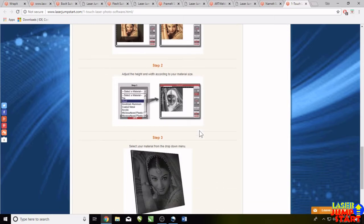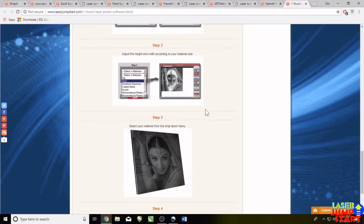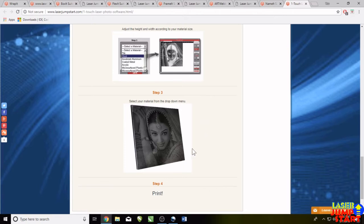However, what this program does is it will take any photo, so any JPEG or anything along those lines, and convert it into a format that your laser will recognize and is able to engrave onto a surface. So it really helps out with other programs like Art Welder and any of our other ones to help personalize an item by putting someone's photo on the front of it or anything along those lines.